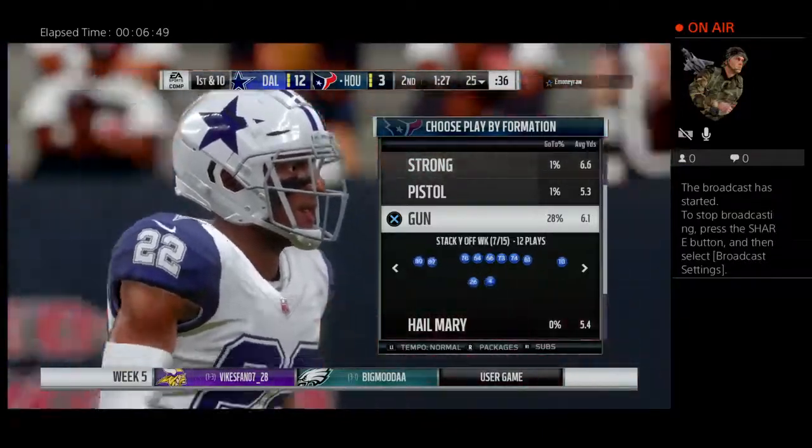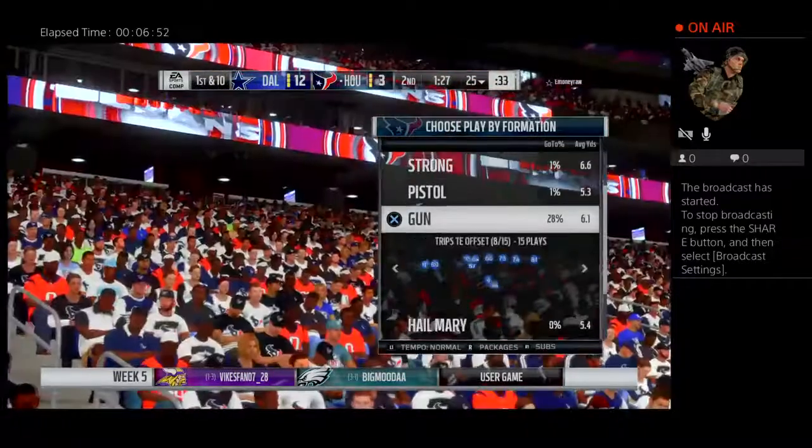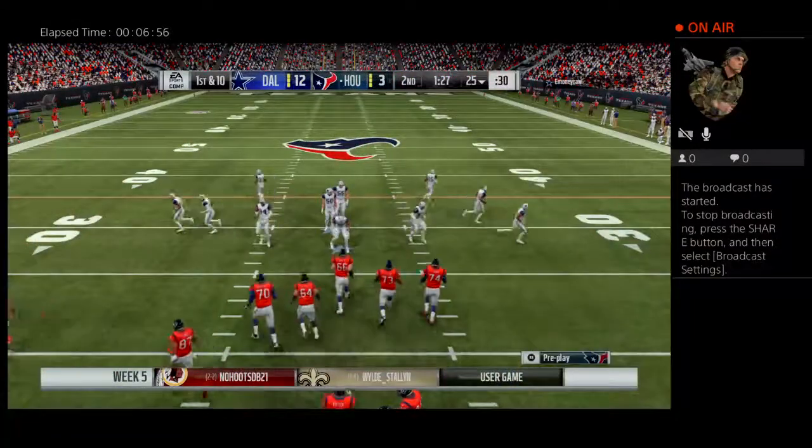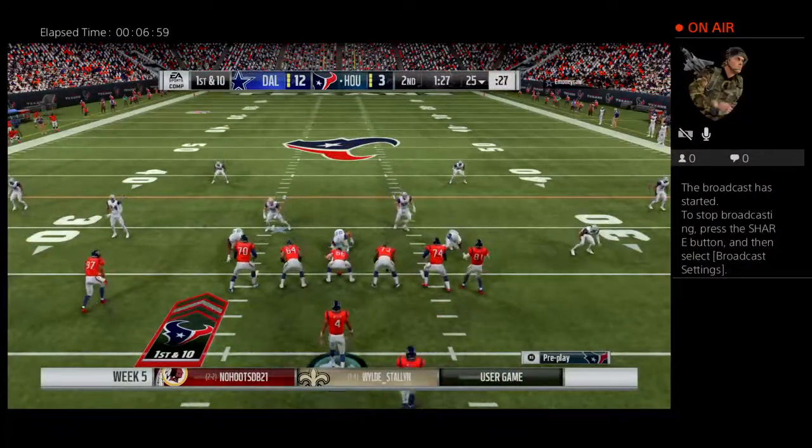Heading out is the Texans offense as they get set to take over here. And they had 3 points last time, but they didn't want 3 points because they were well within range of scoring a touchdown. We'll see if they can do better now.